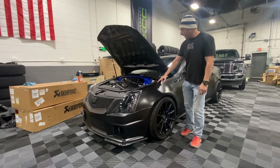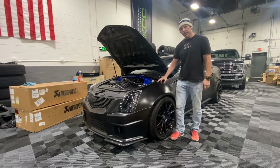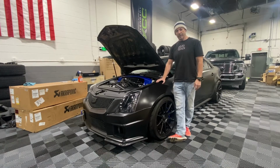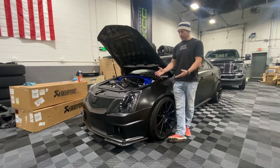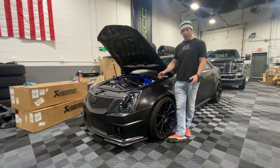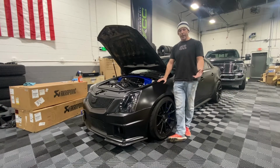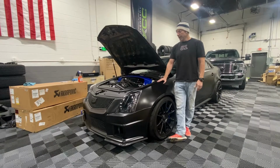So this is my 2009 Cadillac CTS-V. It's a manual, which is a rarer thing in the CTS-V world. It's also a Thunder Gray car, which is wrapped satin black right now, but it's originally Thunder Gray, which is also somewhat rare. So it's a neat combination of a manual and a rarer color car, and I've had it for 3 or 4 years now.